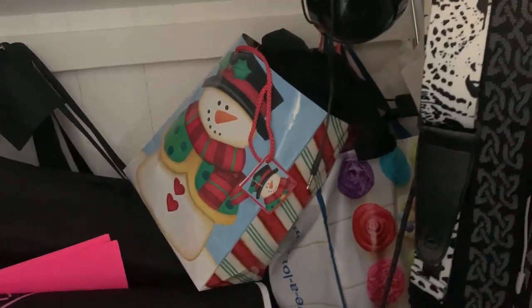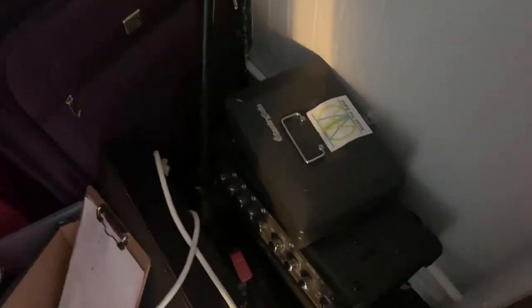Ooh, even scarier. My merchandise. This is the box that I bring when I have a show. That's also my merchandise. That's also my merchandise. Those are my backdrop stands. That's a bag of backdrops. All my guitar straps and a lot of my cords, my amp, my cash box.